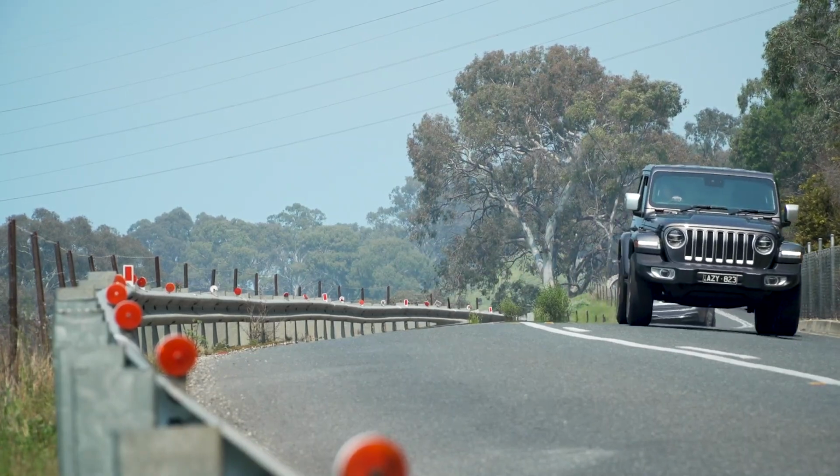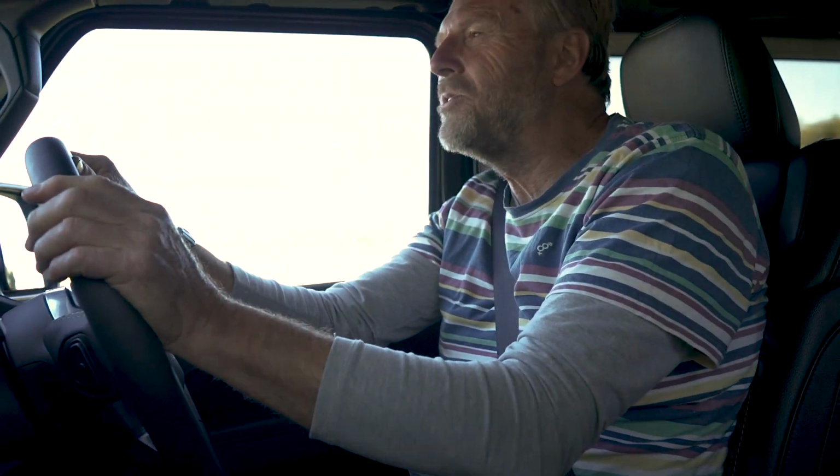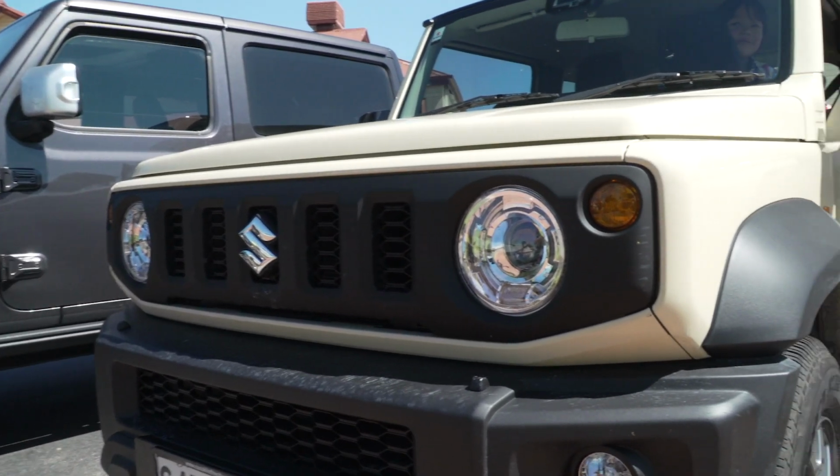So for your near $60,000, what do you get in the way of safety in this car? Well, it would seem a fair bit, but not enough. You see, this vehicle only has a 1-star ANCAP rating. That's 1 star, not 5. All the other vehicle manufacturers, Jeep included, will be striving for a 5-star rating ordinarily, but the new Wrangler only comes with 1. That's pretty dismal in this day and age. Even the Jimny manages 3 stars, and that wasn't very good.